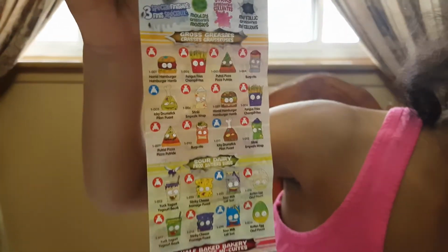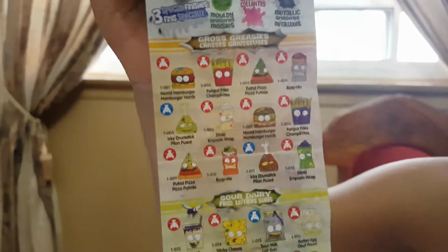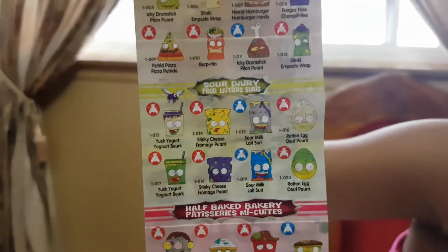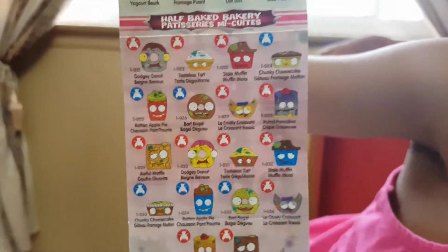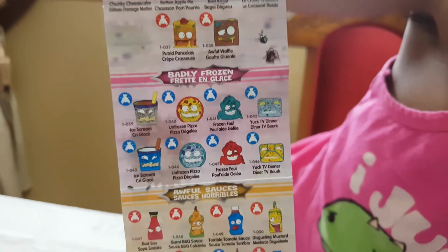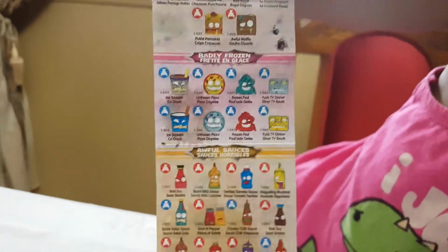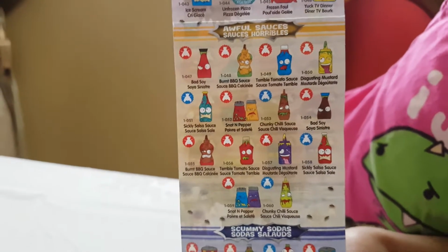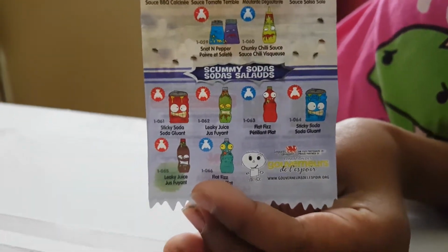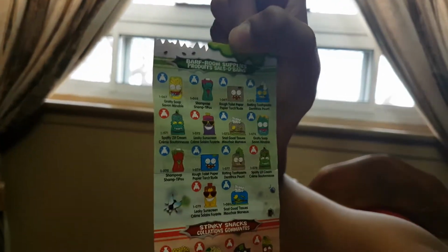Okay, guys, I'm gonna talk about the checklist. The first category is the gross greasies. The second one is the sour dairy. The third one is the half-baked bakery. The fourth one is the badly frozen. The fifth one is the awful sauces. The sixth one is the scummy sodas. And back to the top here is the barf-room supplies.